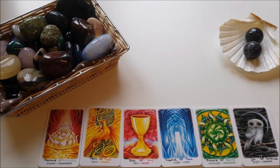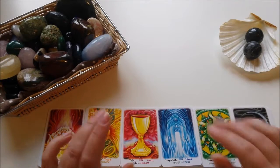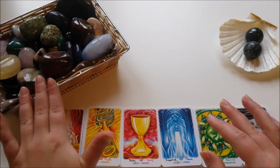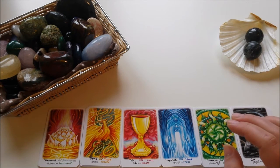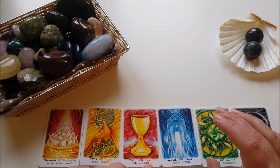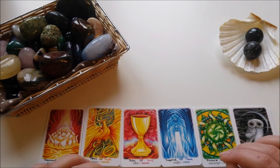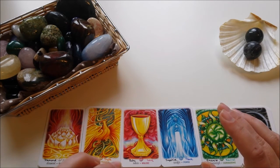The little white book comes with a couple of spreads, which I honestly haven't looked at yet, because I don't feel like using this deck for divination purposes right now. I'm not saying never, but right now I'm more using it for my existing stones. So 2 days ago, I shuffled the cards and asked what stone energy or crystal energy is the one that I would need the most at this point in time.